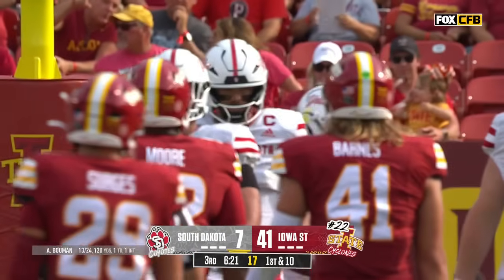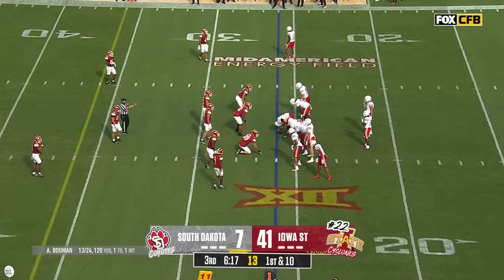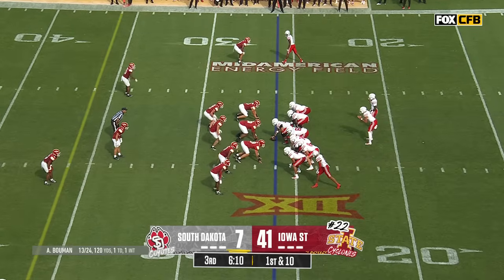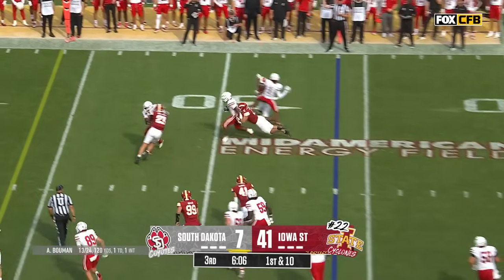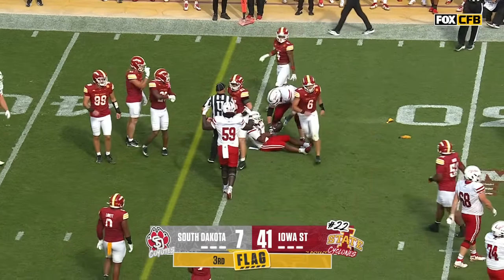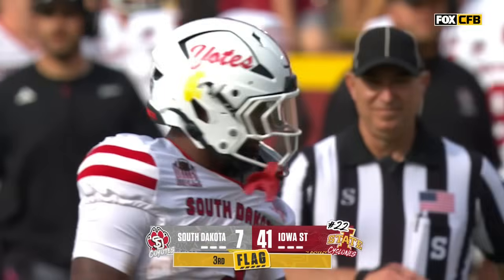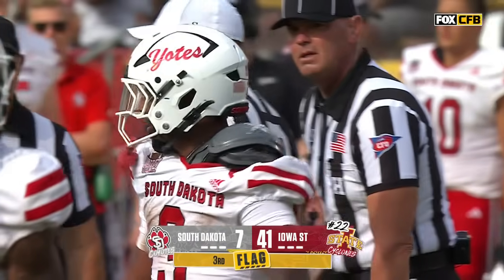This man ranks number 3 all-time with 6,402 passing yards coming in to this matchup today for South Dakota, Aiden Bowman. And 4th in completions with 481. 5th in passing touchdowns with 42. Quick toss to Pierre, and there's a marker down. I think we may have a block in the back. We'll see. Finner was there in position. Sometimes that defender will get his back to you, and it'll cost you. We'll see.